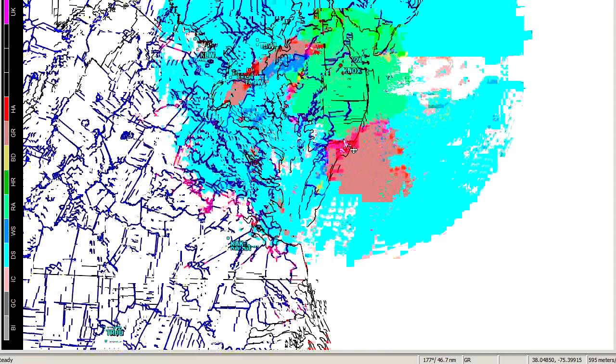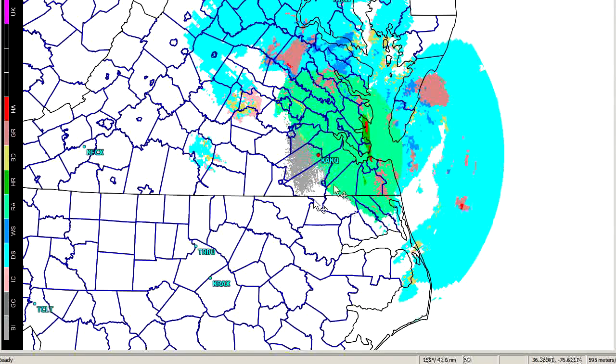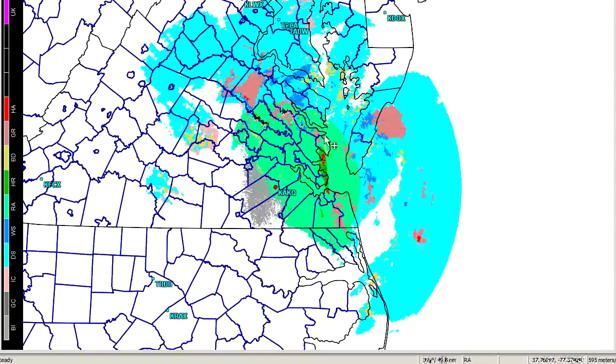Let's go down to this one here near Norfolk. Same picture showing rain near the surface, dry snow aloft, but there's that mixed phase stuff. And there's some blue blotches in there that says it's wet snow. So that would be snow falling down and melting as it comes down. Then there's this area of gray back here. It's biological. It's probably not able to classify whatever's going on out here.